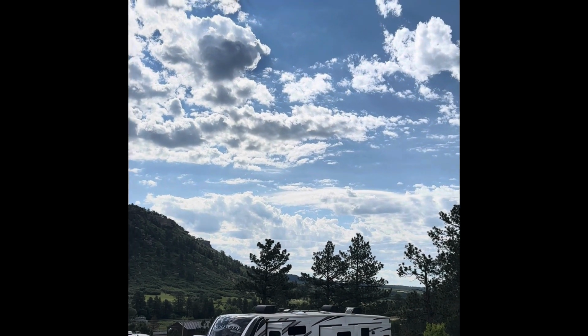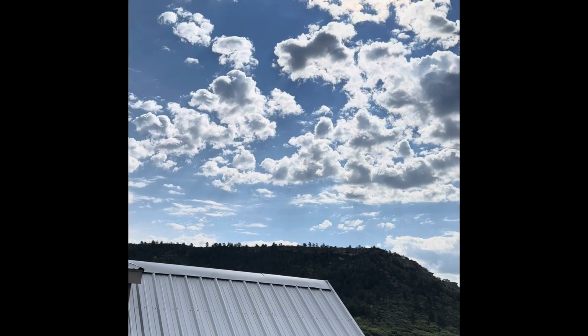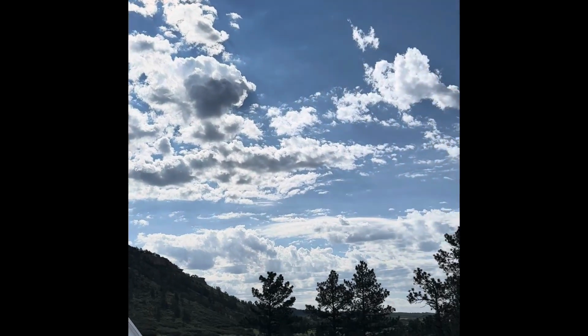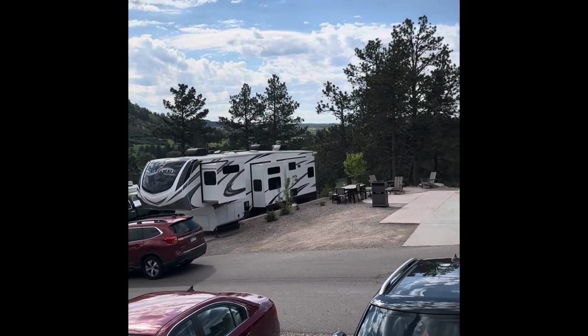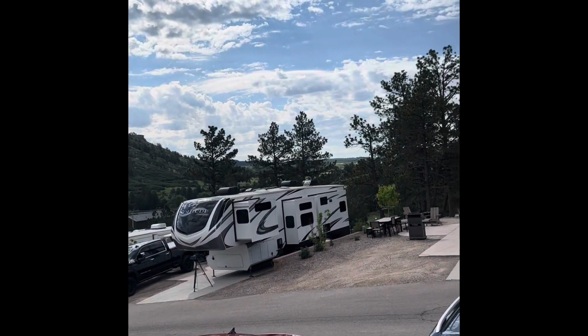A beautiful morning to wake up to after the storm. The clouds are beautiful. And the sun is behind that cloud. They're doing like a parade for 4th of July of the golf carts. They're not doing any fireworks because of the fire.